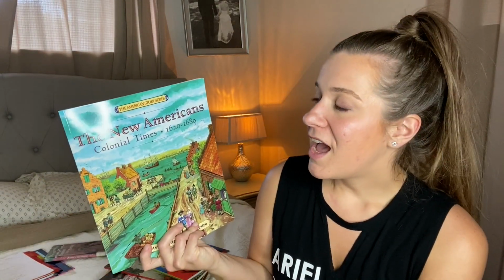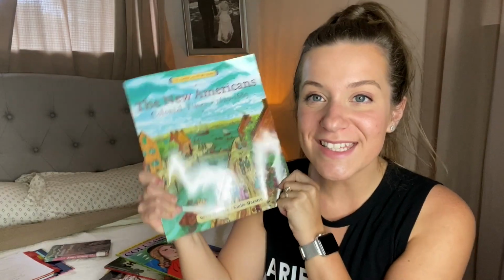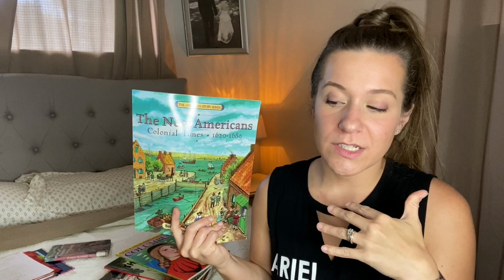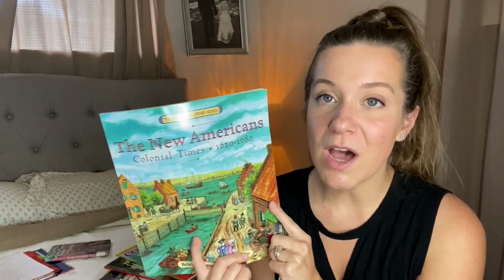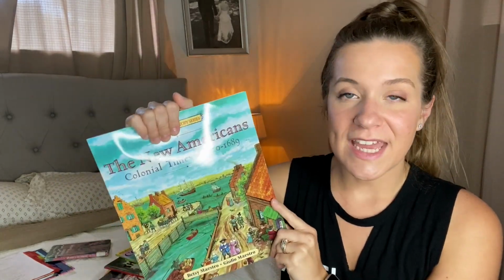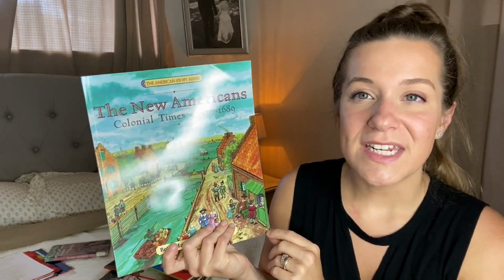The next book that I have on my list of materials is from a book collection called the American Story Series. And there are a lot of really beautifully made books in this series. I just wasn't certain that my kids would really want all of them. I wasn't really sure if I was ready to do all of the books in this series, but I definitely think in the future I want to come back around and get this entire series and use it like a history curriculum. So this is the New Americans, Colonial Times, 1620 to 1689.